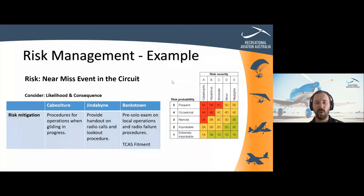Jindabyne is a small country airfield. There's not a huge amount of activity out there. It's not busy airspace. So the risk controls that someone in Caboolture might need to put in place for their daily operations is going to be different to someone at Jindabyne.